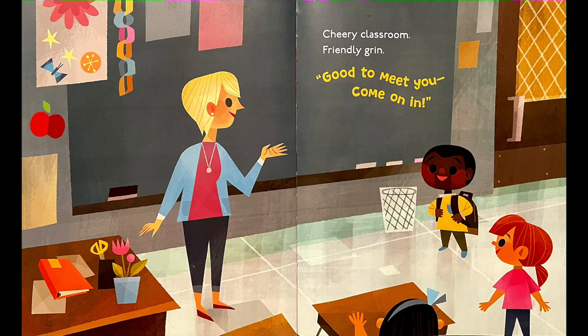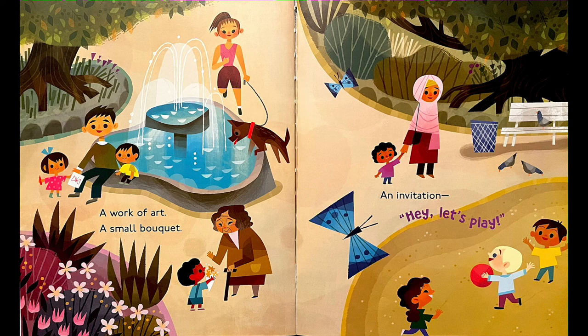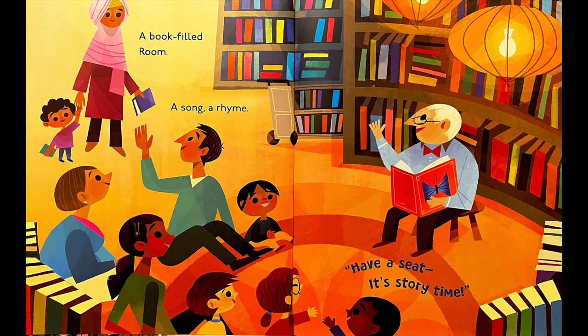Helping hands, a rescued hat, cups of tea, and a lively chat. A work of art, a small bouquet, an invitation, hey, let's play. A book-filled room, a song, a rhyme. Have a seat, it's story time.